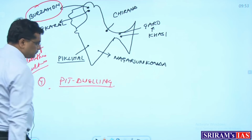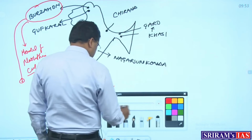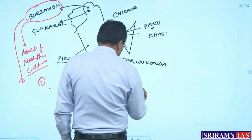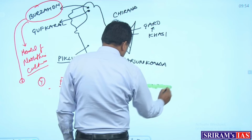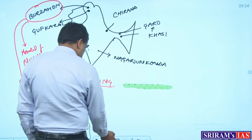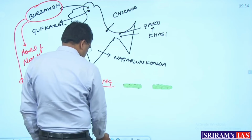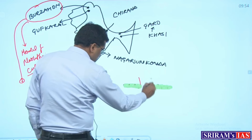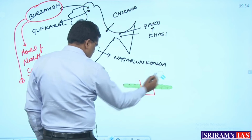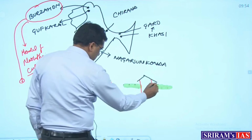Pit dwelling. So what is pit dwelling? You can see here that there are the grounds. This is called green ground, and they construct the house here like this, and the hut size.